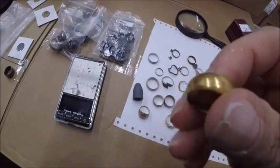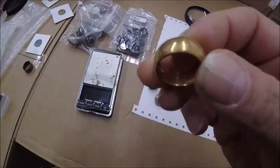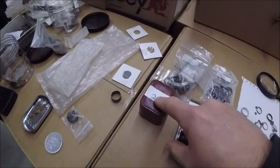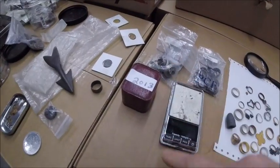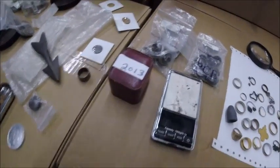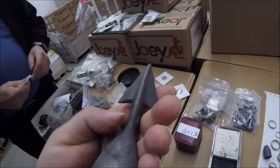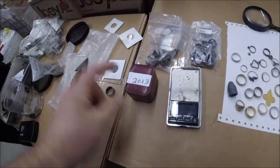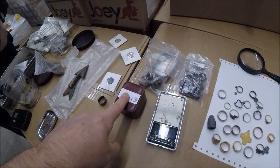There's your 1890 ring right there. Yeah. That's old. I was with you that day, and I brought my finds over here. Do you remember what I found off that beach? What the hell is this? Looks like an arrow. It's a tuna spear tip. Yeah. You remember what I found though?